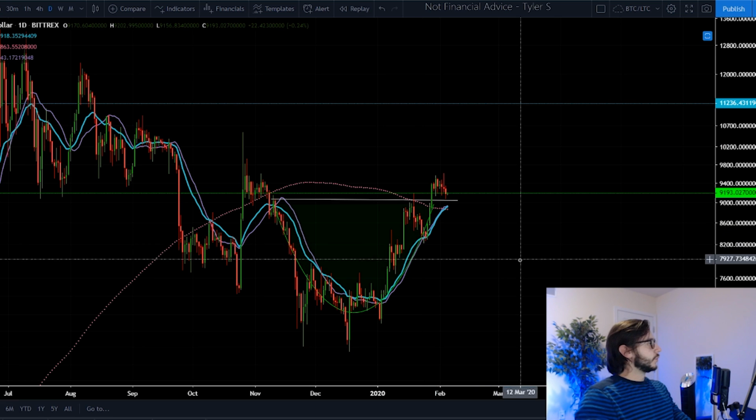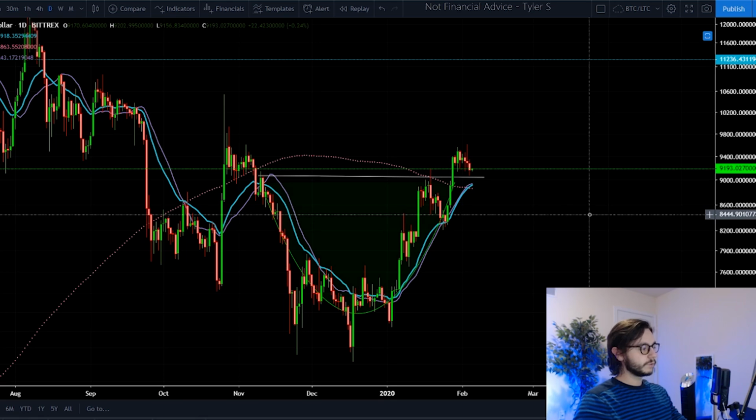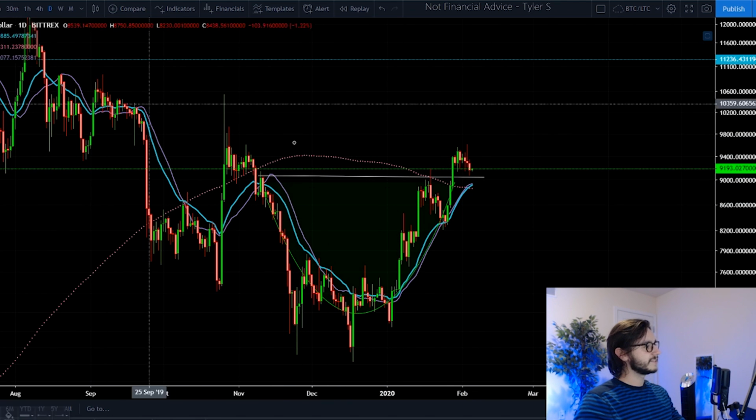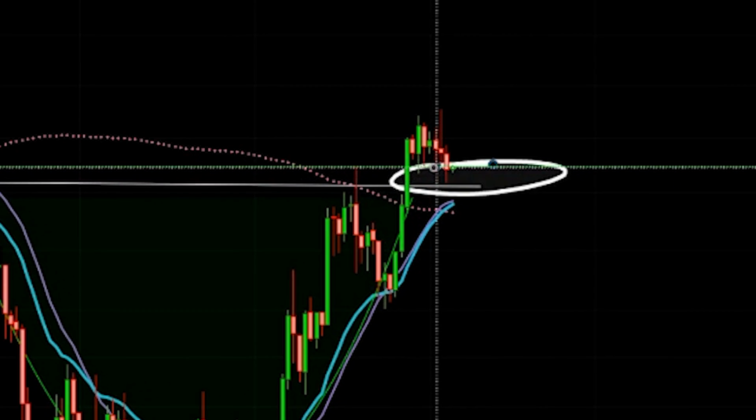Huge, okay? So we can start off here with Bitcoin on this cup and handle that still seems to be forming, okay? We're still 100% in play. What I'd like to see here, really, we came down and had a little bounce right off this $9,000 level. Huge there. We had a little bounce there.